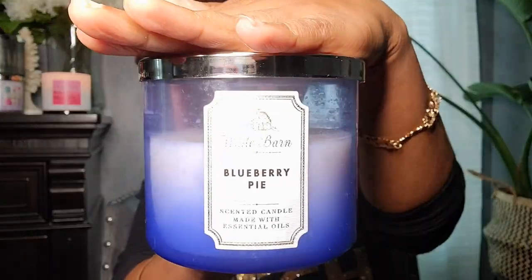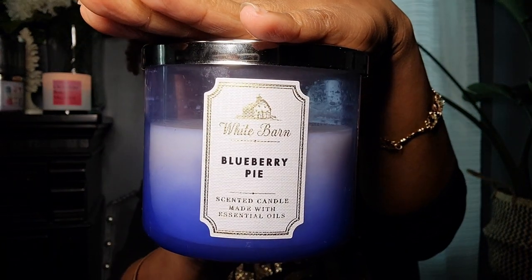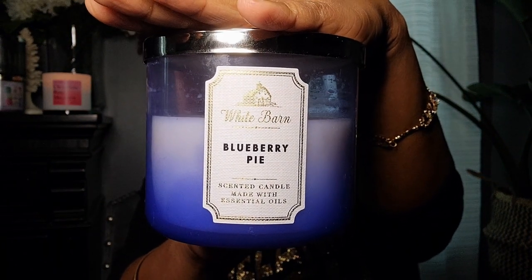This candle is amazing. And that is Blueberry Pie. This smells so good. I ended up getting this candle for 75% off, y'all. And I was like, what? If I can find some more, y'all, I promise you she will be bought the hell up. But this candle legit smells like a blueberry pie. Like you're in the kitchen making that blueberry pie. In this, you have juicy blueberries, flaky crust, sugar crystals.